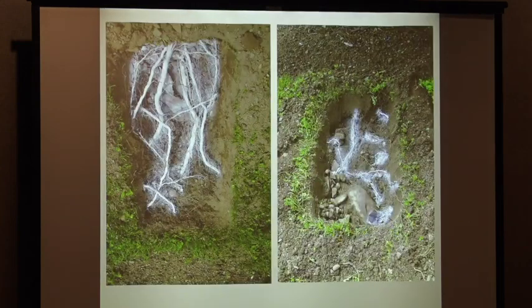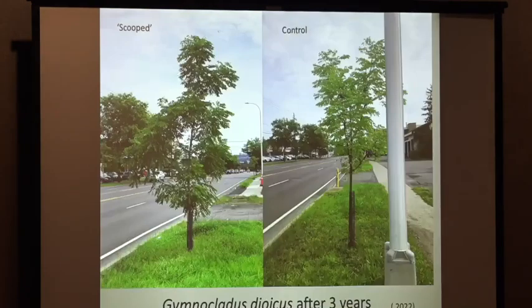Even though it looks like there's a tree lawn there, the soil was just brick-like. We tested it. But we had 6 different pairs, so 12 trees. One of the pairs was scooped and dumped. In other words, we took a backhoe, put the compost down, and went 10 feet on either side of the tree, scooped and dumped, and then we planted the tree in the middle of that.